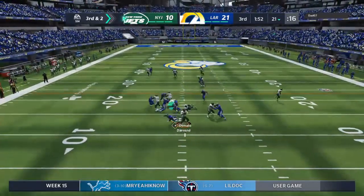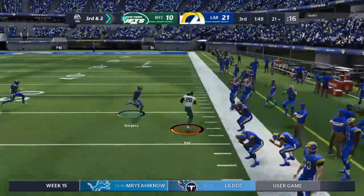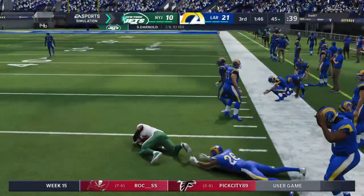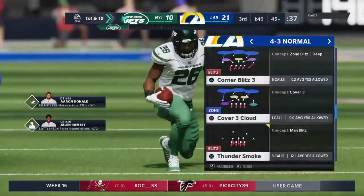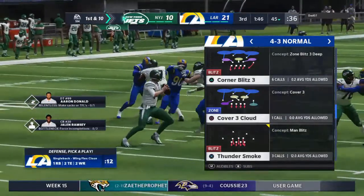To throw is Darnold. And he's got his man out of the backfield. That's complete. And he's going to be out up around the 45-yard line. Well, they were in search of a short gain on 3rd down, and they wind up nabbing over 20 yards.